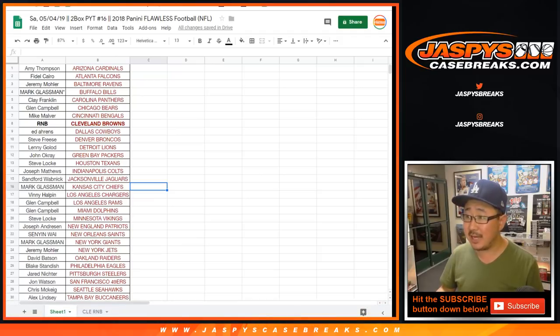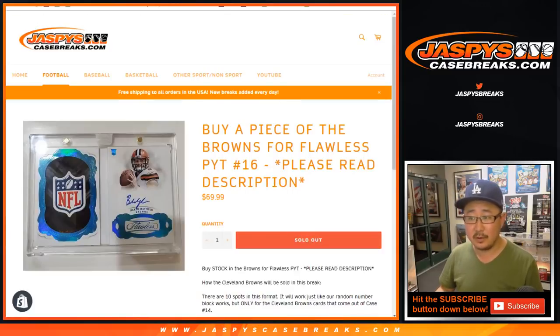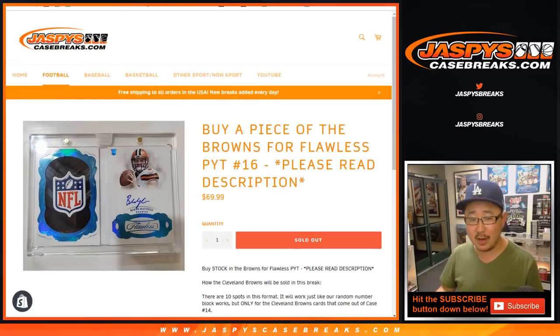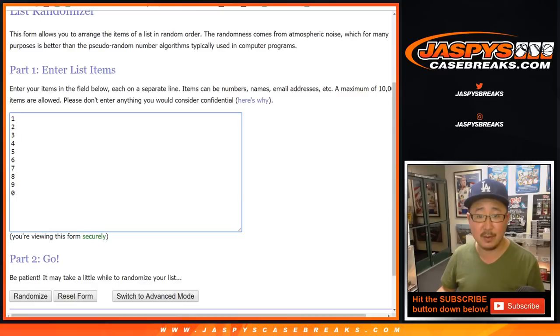As you can see on the bottom tab right there, there is a Cleveland Browns spot random that we need to do. So there it is. So that sold out as well. Chance to get a piece of the Browns in a random number block. It works just like a number block, but it's just for the Browns, and it's just for this pick team, obviously. Big thanks to those people right there. Thanks, boys and girls, for getting into it. There are the numbers right there.